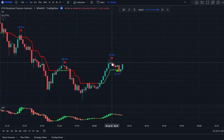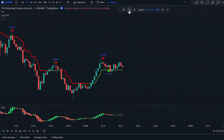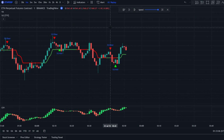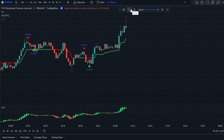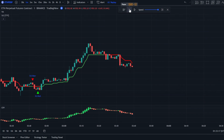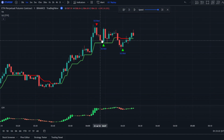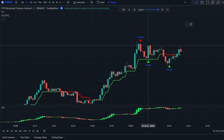Here we have two signals, but in this case price is above the trend line, so you cannot go short here. Although price is above here, but the CDV is red in color. So both of these also not valid positions because price is below and above the line. So you're just gonna let trades play out, and I think we have a valid position here. Yes, we do.